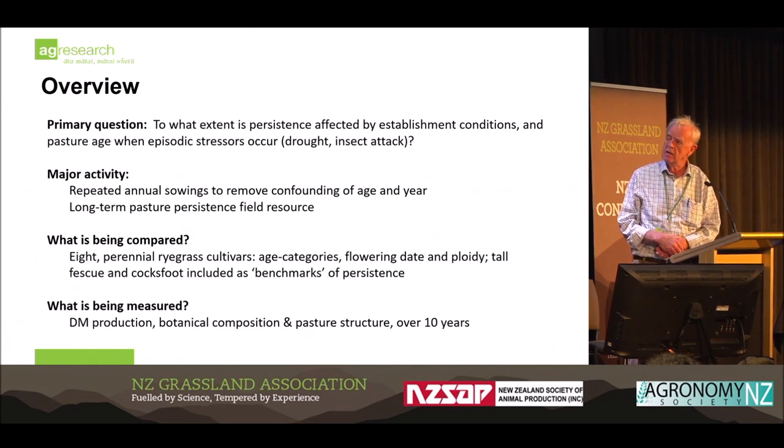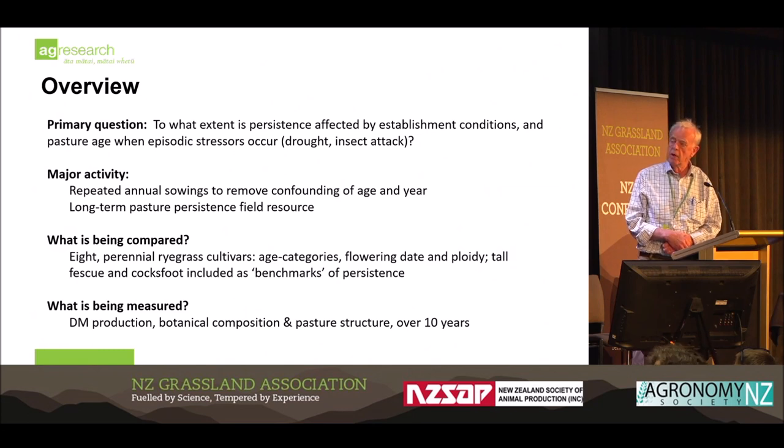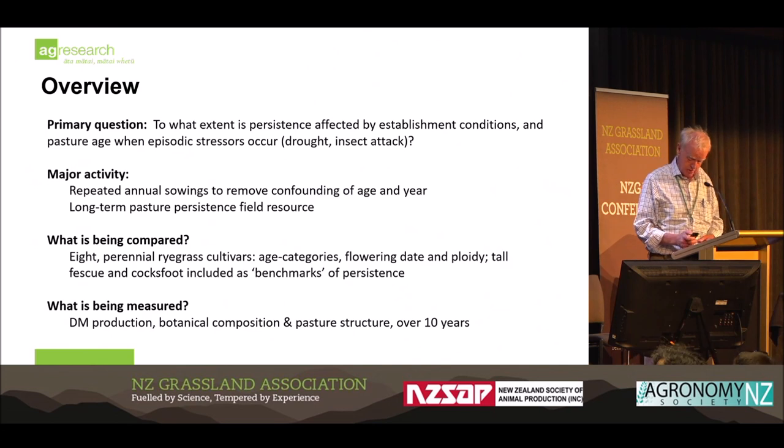The major activity in the study is the repeated annual sowings to remove the confounding between age and year, and I'm going to show a diagram to explain that a little bit more. Within each sowing year, there is an experimental structure. We've got 8 perennial ryegrass cultivars, differing in age category, which is the decade of release to the market, flowering date and ploidy, and 2 other species as example plants that have known good persistence characteristics, tall fescue and cocksfoot. Measurements focus largely on dry matter production, botanical composition and pasture structure, and we're aiming to do that over 10 years.